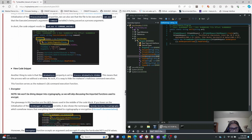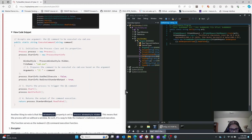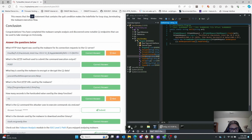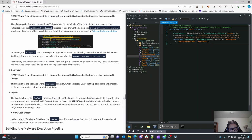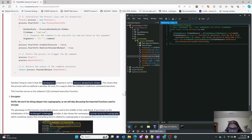Okay. So we still got some time. Prepares the command to be executed via command. Start the process to trigger the OS command. Returns the output. So I said that. I said start. What command does it use to execute? Is there a shell?